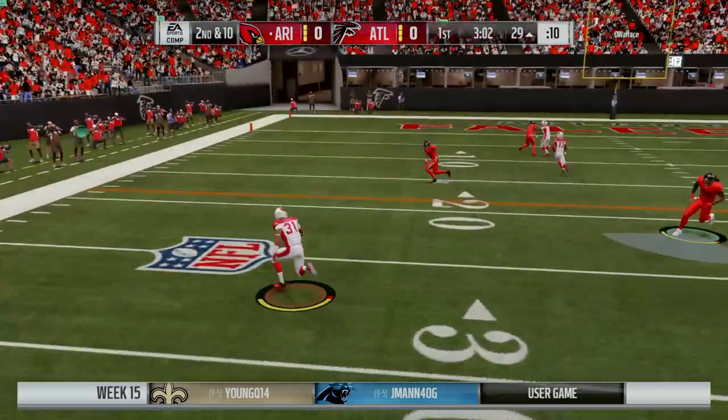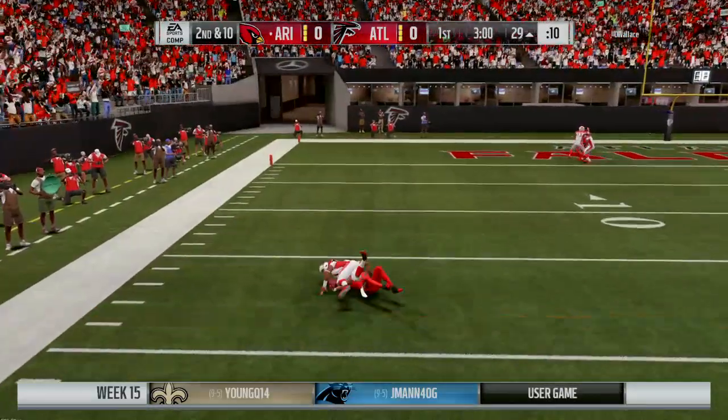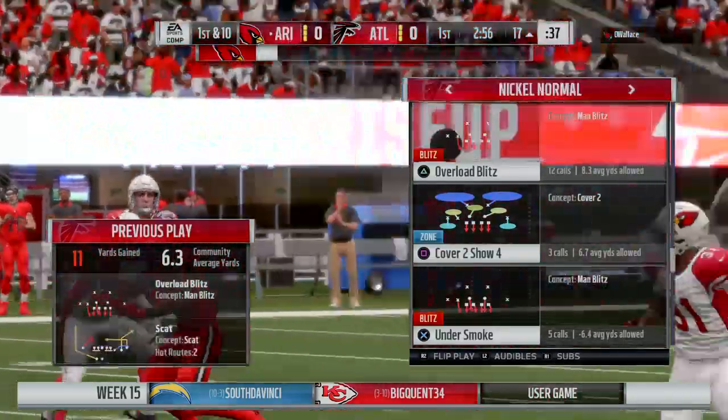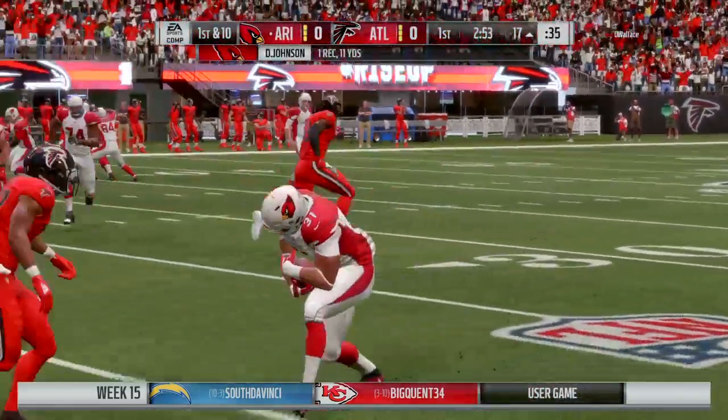2nd and 10. It's Rosen again, dumping it off for Johnson. And inside the 20 before he's brought down. Give him 11 yards that time and a new set of downs.